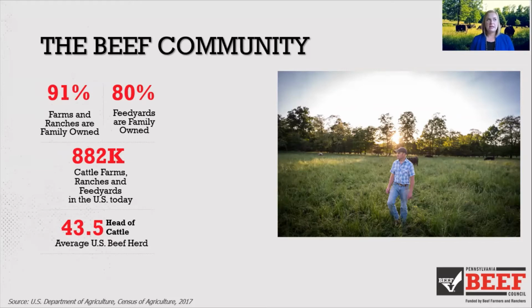If you think of the demographics of Pennsylvania, no matter where you live within the state, you can drive down some country back roads and it's not uncommon to see cattle grazing on grass. A lot of what you'll see in Pennsylvania is cow-calf farms. But again, a lot of smaller farms make up the beef community.